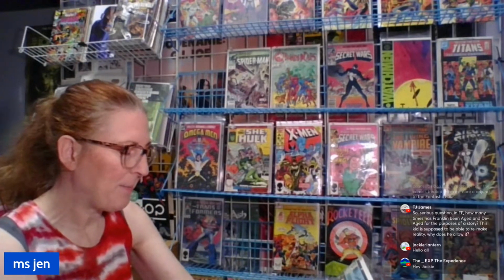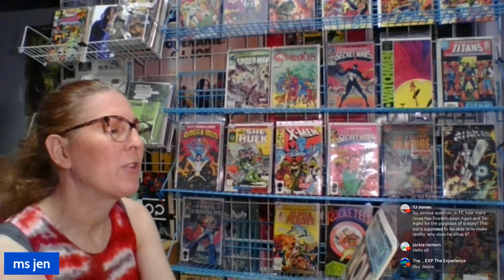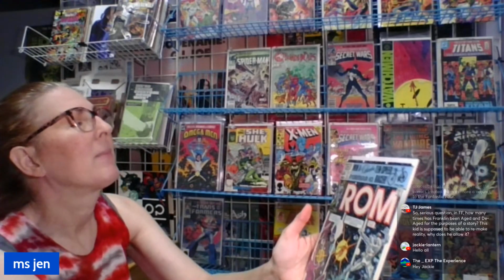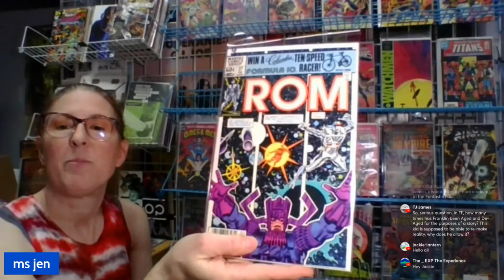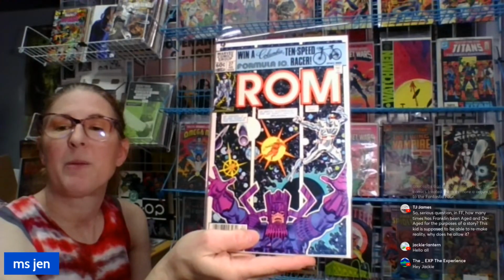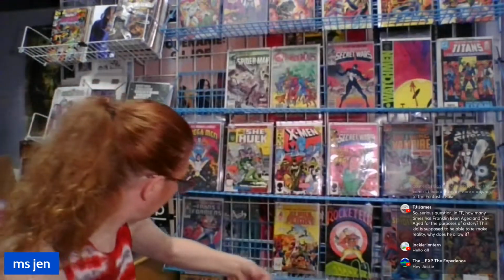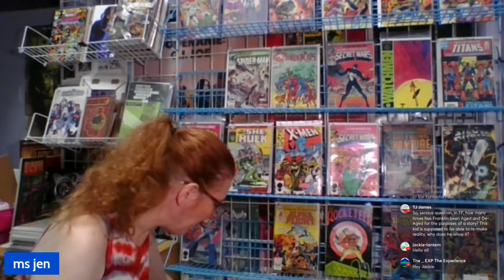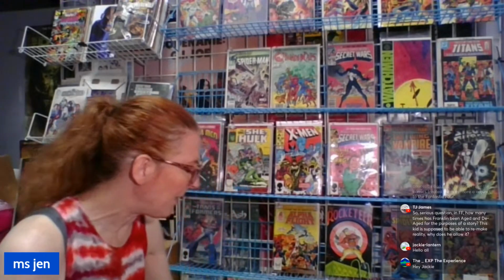Jackie, how are you? ROM number 27 featuring Galactus. That one is 6. Beautiful copy. ROM Space Knight. Man, when are we going to get ROM Space Knight? I know that part of the next arc they're going to do is all space related, so maybe we'll get him.